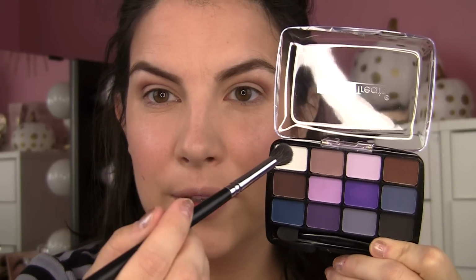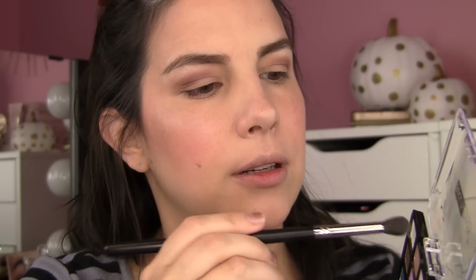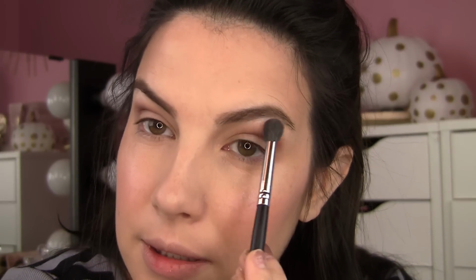Then I guess my only real highlight is this shade up here. Do a little bit of that. Now for all over the lid, we're hitting up Lilac right here. Sponge tip applicator, baby. And we're just gonna start dabbing this all over the lid for a fun little matte lilac pop right here. Yes. Yes, it's happening. I like this.